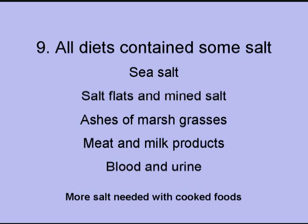Salt is a great enzyme activator, and you need more salt with cooked foods.